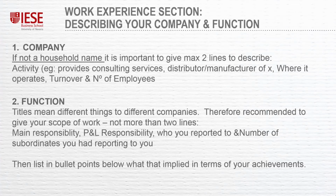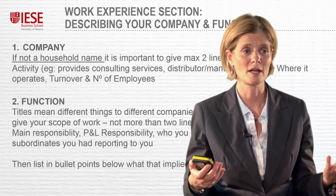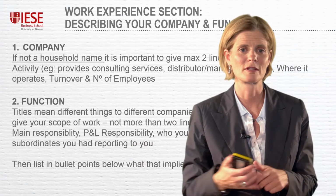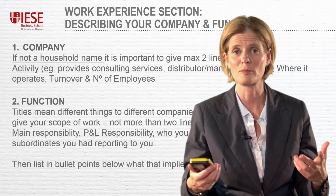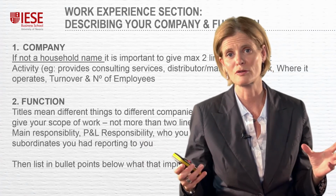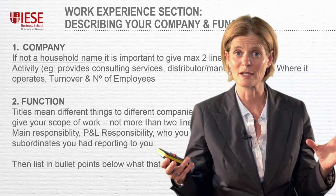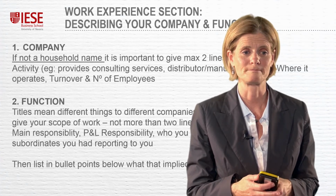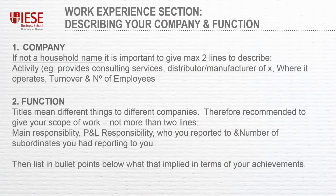And I'll give you an example of that. But basically what it should describe is the activity of this company, manufacturer of X with turnover and number of employees, because it very quickly gives a recruiter an idea of the size of the company and the position in the marketplace in which it was. When it comes to the job function, we would also recommend you to do a very similar thing, also your scope of work.